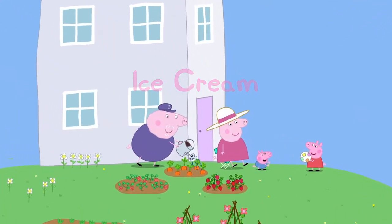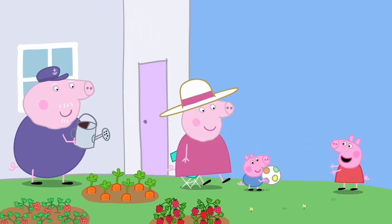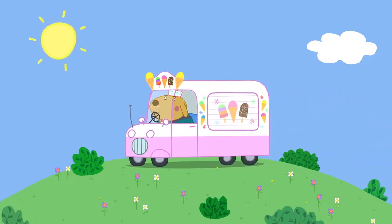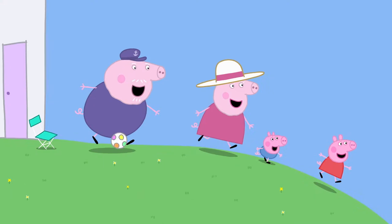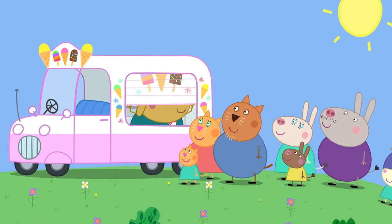Peppa and George are at Granny and Grandpa Pig's house today. To me, George! Mr. Labrador is here in his new ice cream van. Ice cream! Hooray! Everyone is queuing for ice cream.